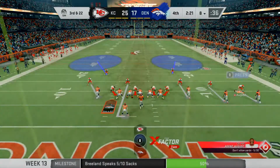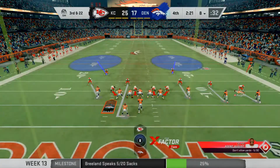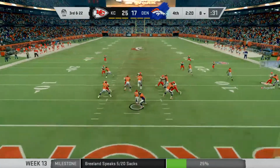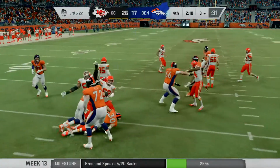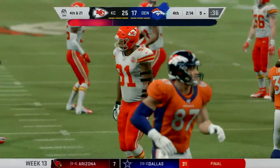The Broncos on third down. They've converted 5 times in their many chances thus far. This will be third and forever. On third down, here's Lindsey. And he's going to be taken down shy of the 10, right around the 9-yard line.